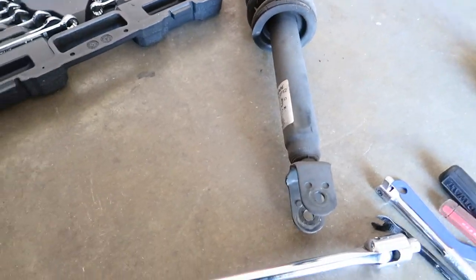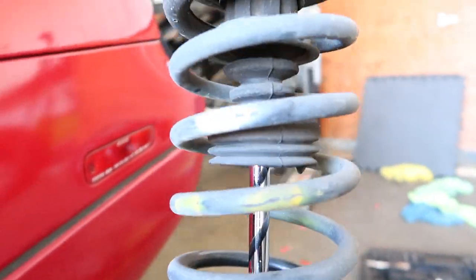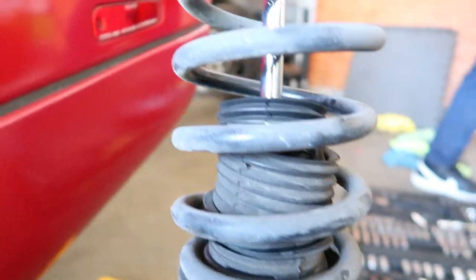All right, so that was smooth. That was definitely a lot easier on the front. But check these things out, man. Things are 30 years old. 30 years old? Mm-hmm.